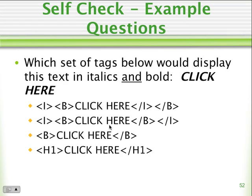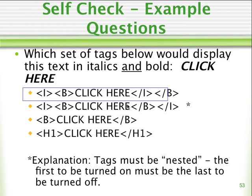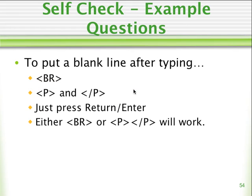Which set of the tags below would display the text in italics and bold? Actually, it's this one, italics and bold. And the trick is the matching of the opening and the closing brackets. So don't disregard the line here. The font on here is too big, is what the problem is. The ones with the asterisk next to it are going to be the right answer. And in fact, if you download this and look at it on a local system, the bracket actually shows up on the right one. So tags must be nested. You'll see stuff that looks the same, and then people always will argue with me: isn't it the same? No, there's just one correct answer in this case. Watch out for the nesting.